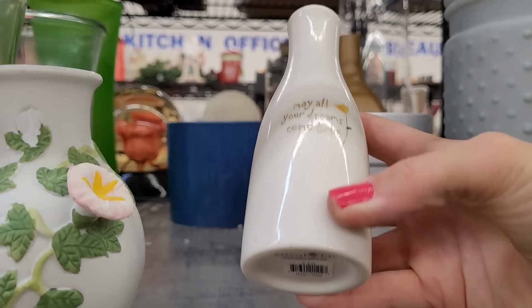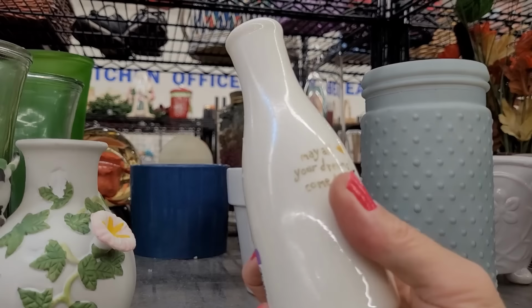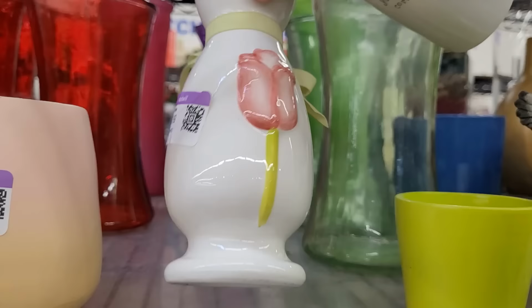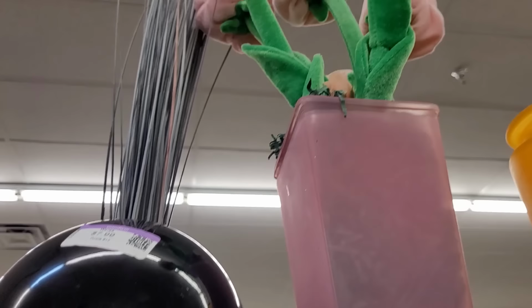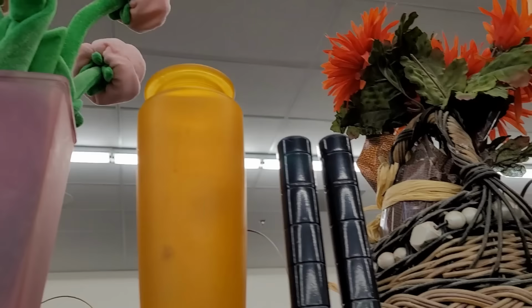Here is a lovely little vase. May all your dreams come true. It is modern, but it's very, very sweet for 69 cents. It's a planter. Some fabric rosebuds. Into the floral pieces.